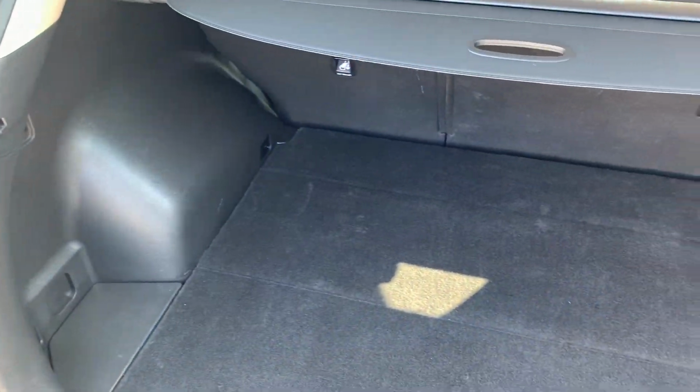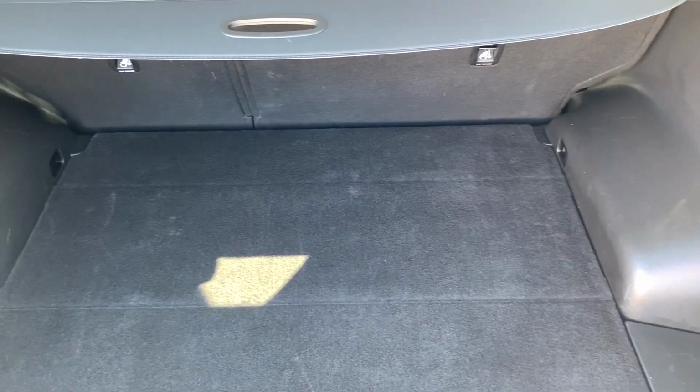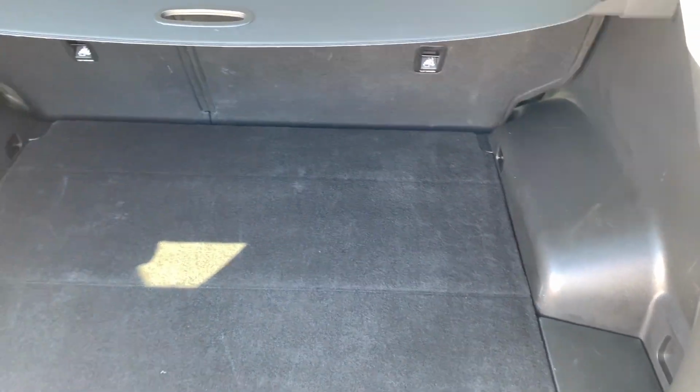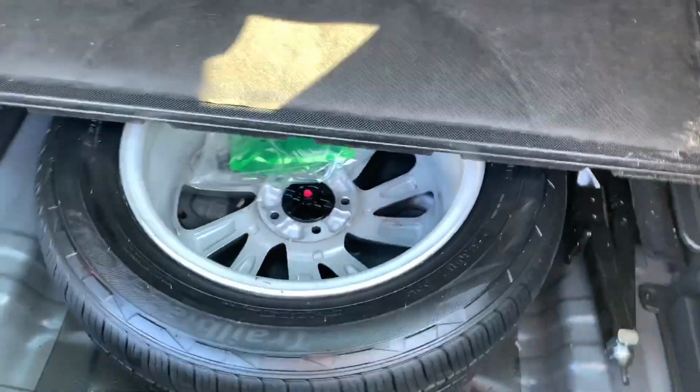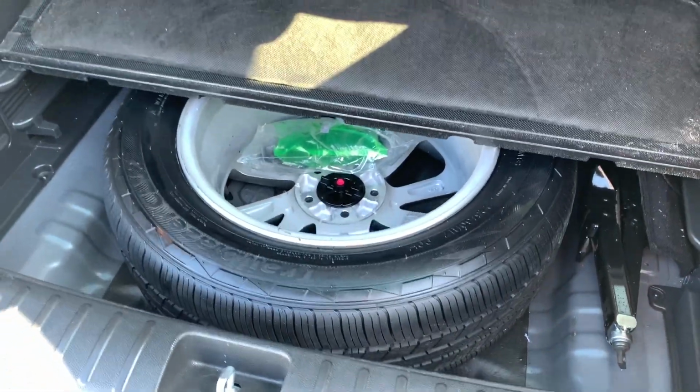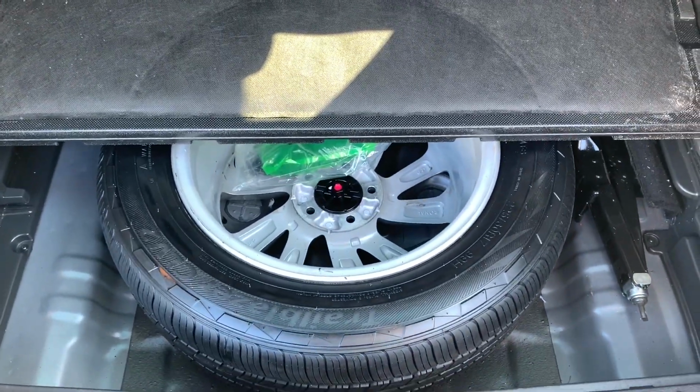Moving around into the boot, I think the boot is pretty much identical to the size of that of a Kia Sportage, and I think it's a little bit bigger than the Qashqai. So what I'm saying is the boot is a decent size. Tucson also comes with a full-size identical spare wheel to what's on the outside of the car.